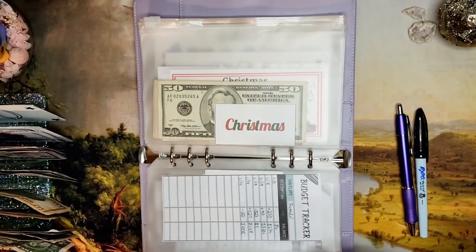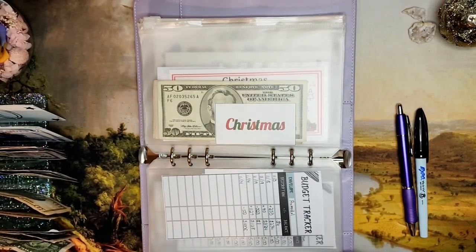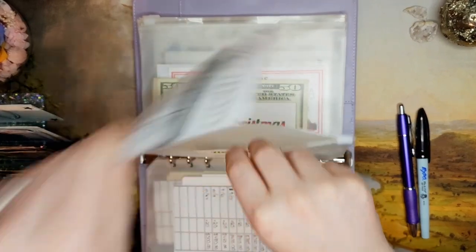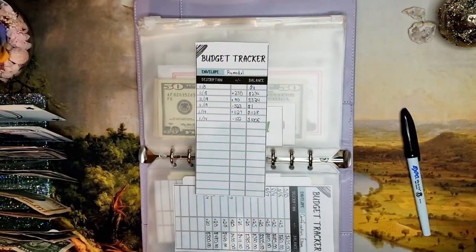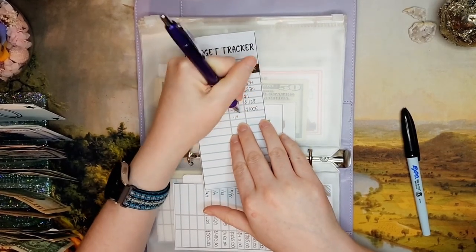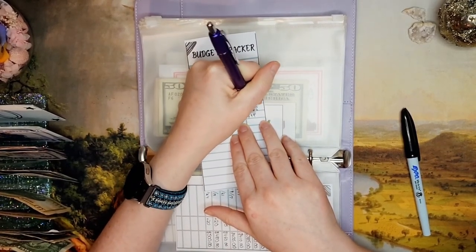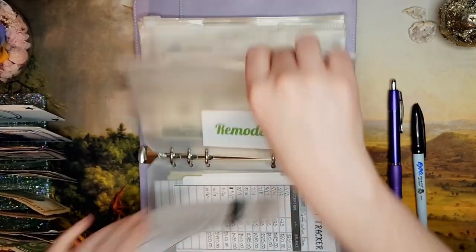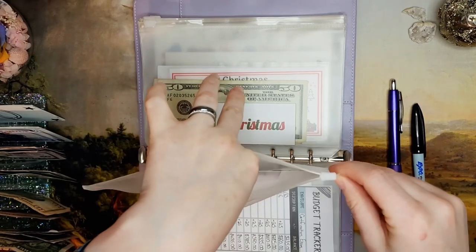Remodel is purely in the bank account, but I need to write in here that I took out $14 to buy paint. So today is the 31st of January. Took out $14 to buy paint, and now we have $992 in this fund.